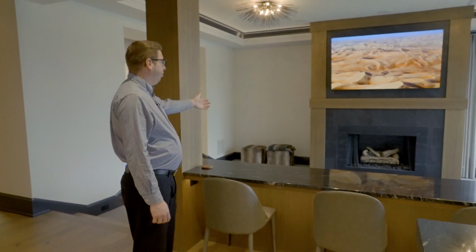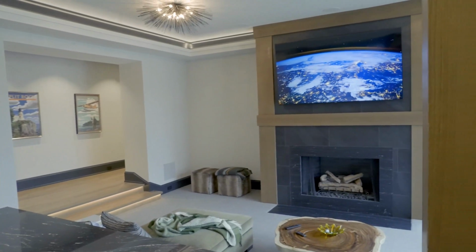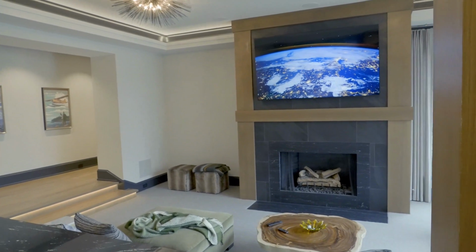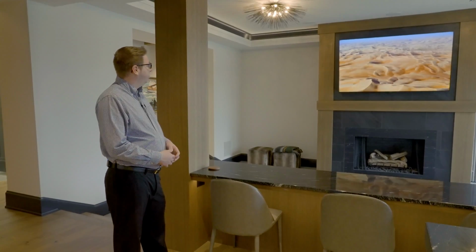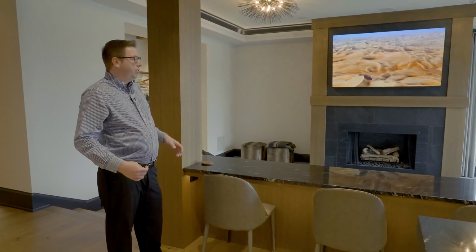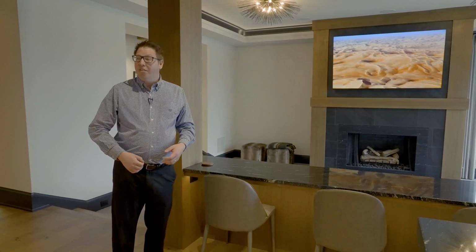And then, of course, it can switch to art when it's not in use, or they've got the Apple TV hooked up. And just look at the amount of speakers in this room. We've got all these different zones that are controllable right through the app. So as the party transitions through different parts of the house, you can change the music to move with you, or send it throughout the house, or just different zones.